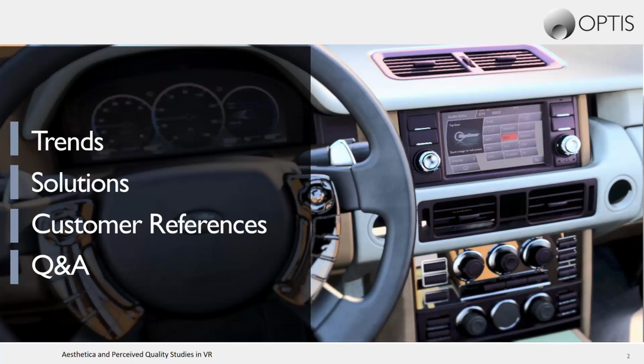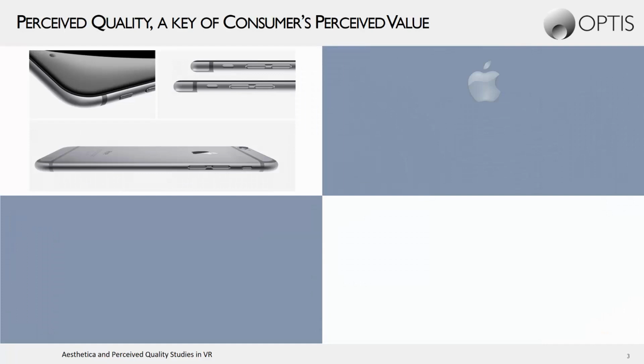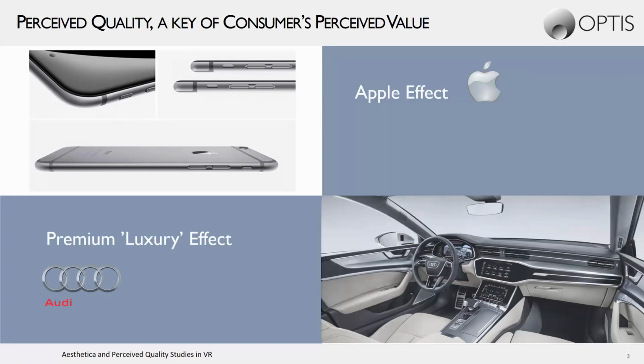For the summary, I will briefly start with the trends, then John Maxfield will develop our PQ solutions, explain the value, and present some customer references. We will finish with a question and answers session.